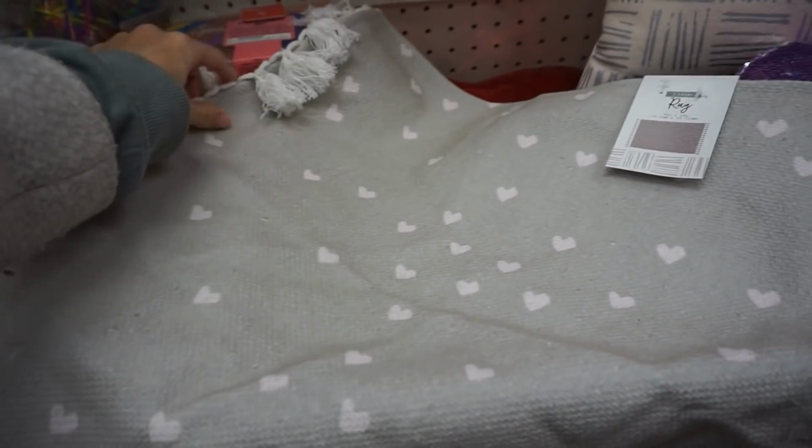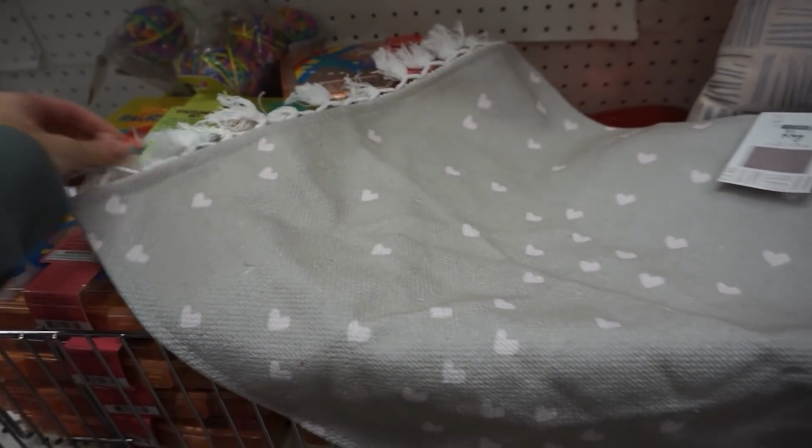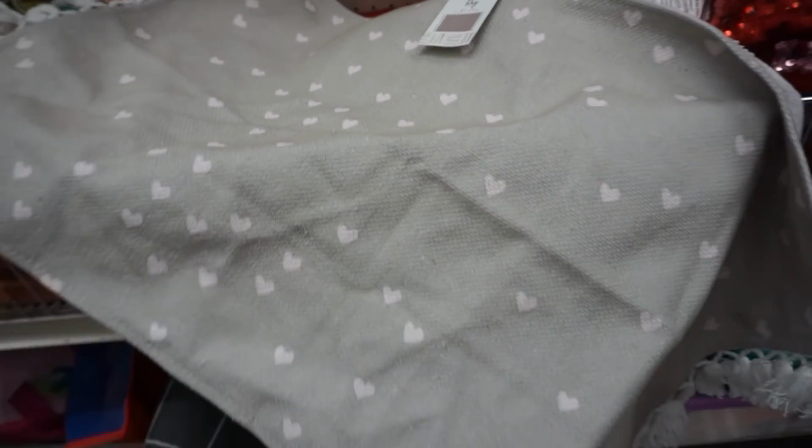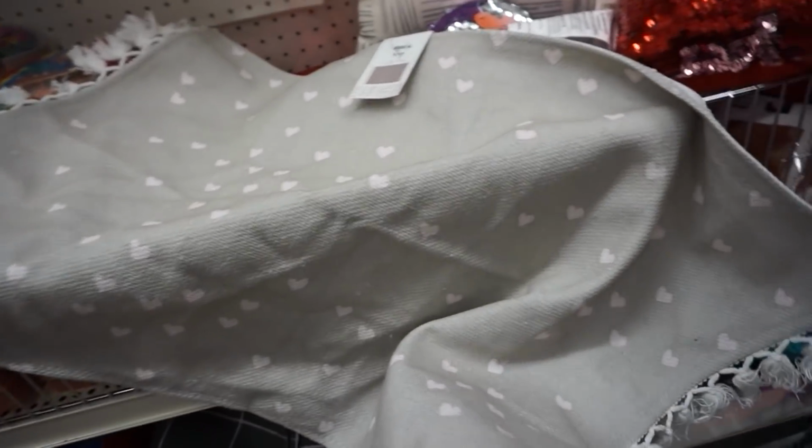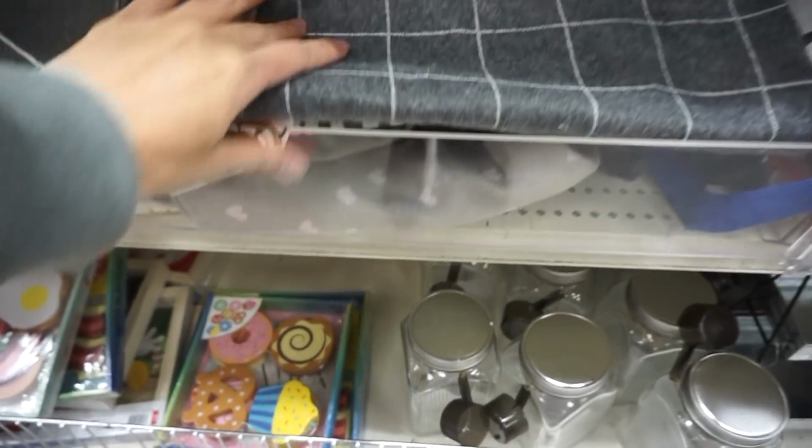They have rugs. These would be really cute in the bathroom or the kitchen. These are $5. How pretty is it with the blush hearts? The little tassels are adorable on the sides and a soft heather gray. And they have different patterns too if you're not into that.